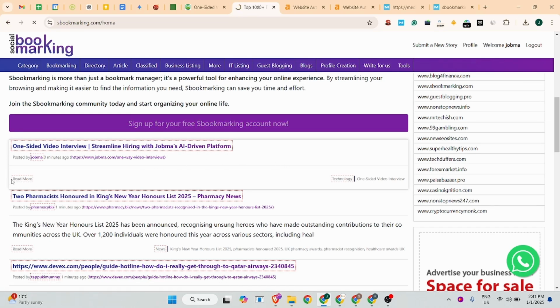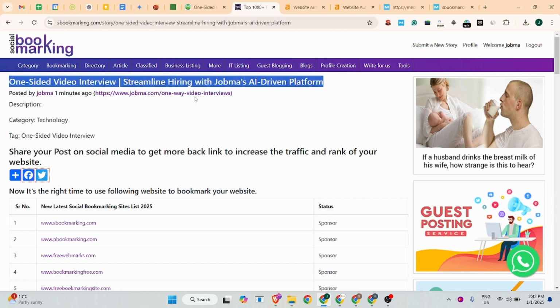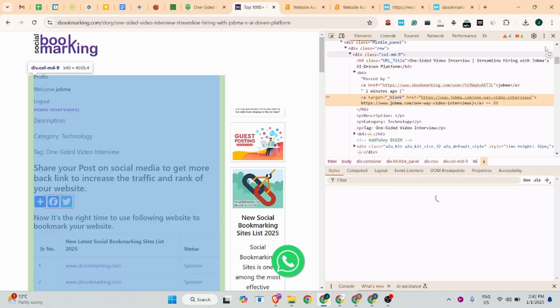then you will be able to find your landing page URL, your social bookmarking landing page URL. So you will see here your social bookmarking title and your website URL. And if I check whether this is a nofollow or dofollow backlink, you will see this is a 100% dofollow backlink. There is no indication of nofollow or noreferrer.